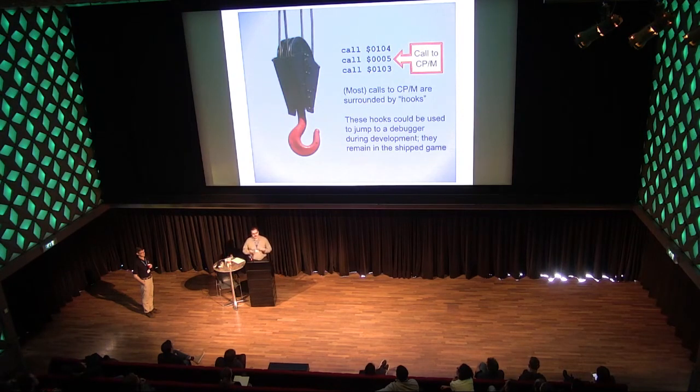Interesting, we also see aspects of development left in the code with these various hook calls being placed around calls to the operating system. These hooks were most likely used during development to attach to a debugger so they can figure out what they were doing right before one of these system calls, and figure out the state of the game. But it's kind of interesting that they left these in the final product, as these take up quite a bit of space throughout the code, and space is quite limited. So these were just changed to be nothings. They're there, but they don't do anything useful.